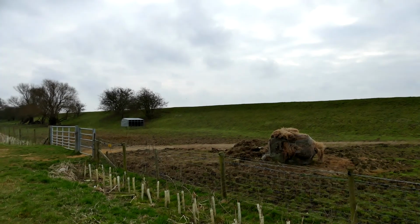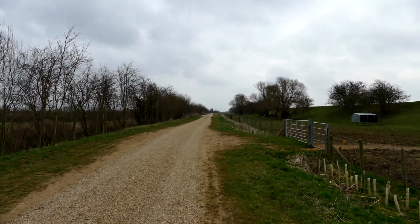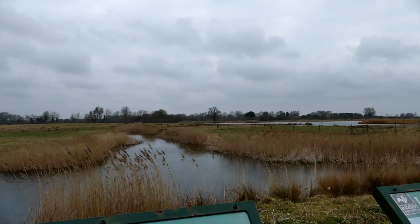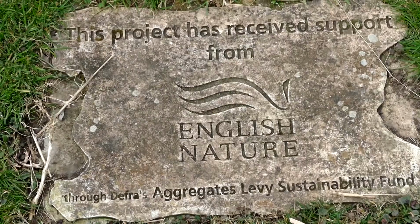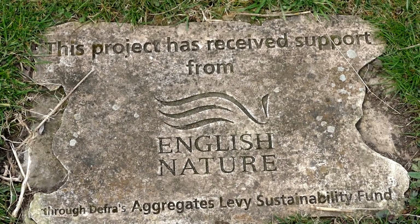Well, we're checking out Deeping Lake for the first time today. You enter the reserve via this gravel track, which leads you into a gravel car park, which overlooks water and reed bed. They've also got a new sand martin bank here, and apparently last breeding season 30 of the holes are occupied. Creation of the reserve was funded by the National Lottery and English Nature.